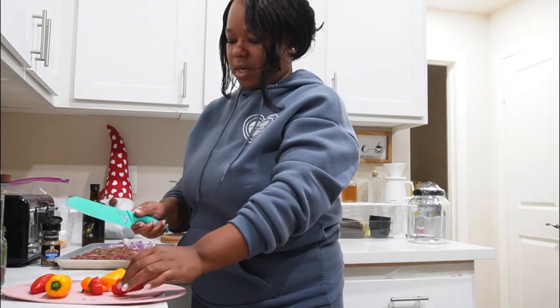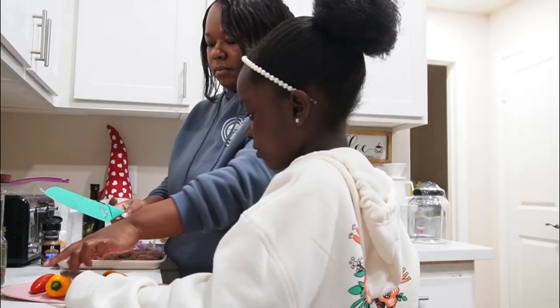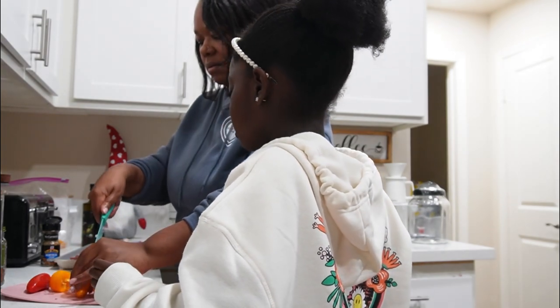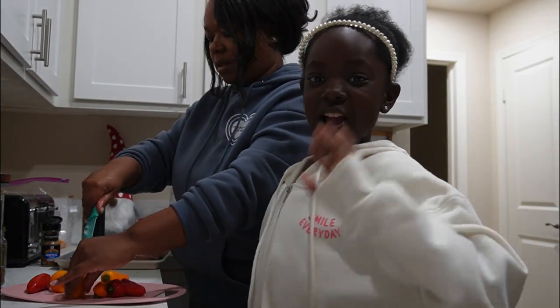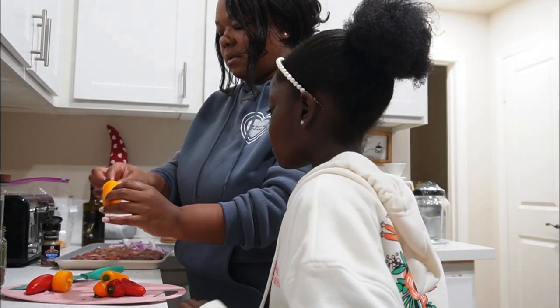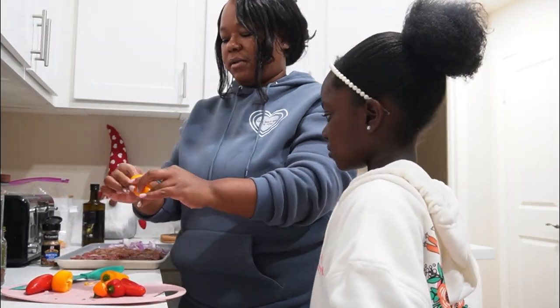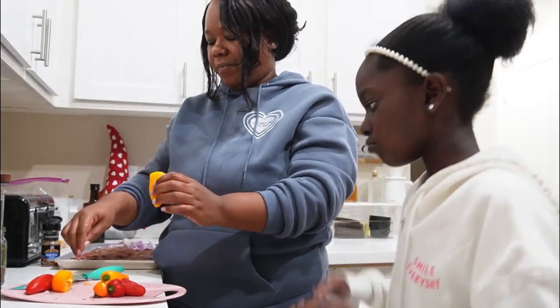Which one do you want? Which color do you like? You want this big one? You're gonna eat all that? Cut the little things out. It's good she likes to eat these peppers by itself. I'm like, I can't do it.